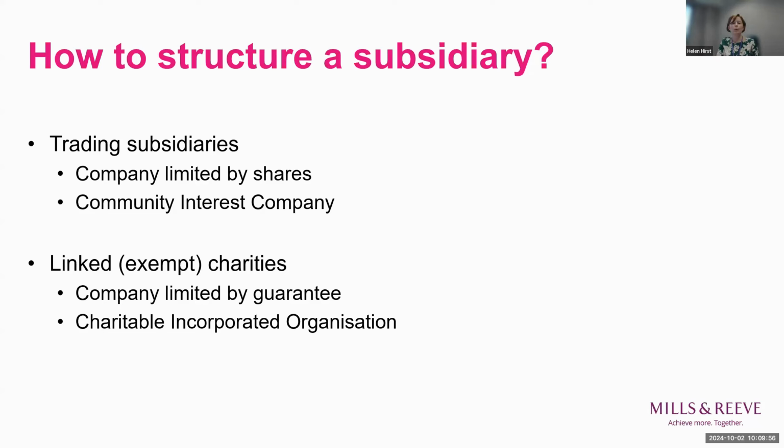A community interest company could also be used for a trading subsidiary. These can be limited by shares or guarantee. They're not a charity, but it does include a community interest statement and an asset lock, so certain community features. For a linked exempt charity, most commonly you're going to see a company limited by guarantee. This has no share capital and has members rather than shareholders, and the member is only liable to contribute the amount specified, so for example £1 or £10 on winding up the company.